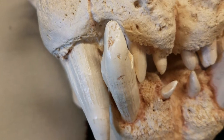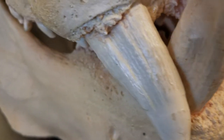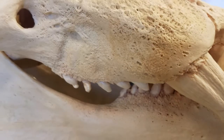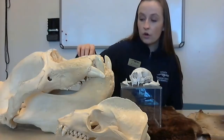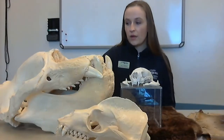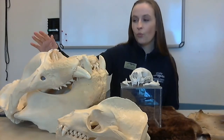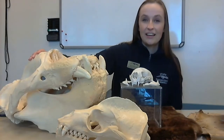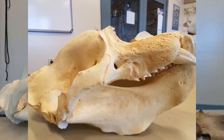But as I'm looking more at the skull, I also notice that the teeth at the back of the mouth are kind of peg-like, and they're spaced out really well. They look almost peg-like. They're all the same shape. So that's also a really key indicator for me as to what animal this skull belongs to. If you're still looking for a hint, let's go ahead and take a listen to the sound that this animal makes when it's still alive.